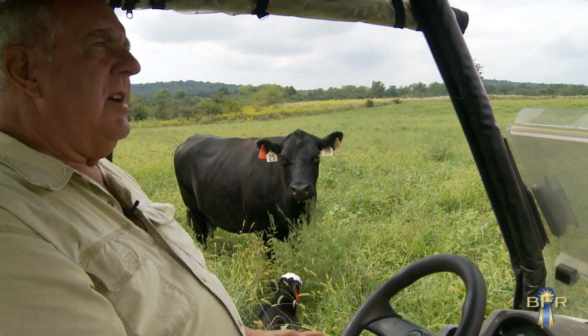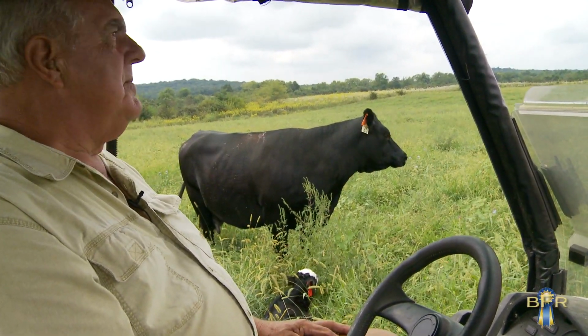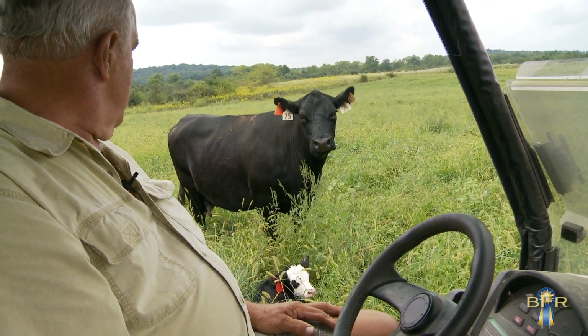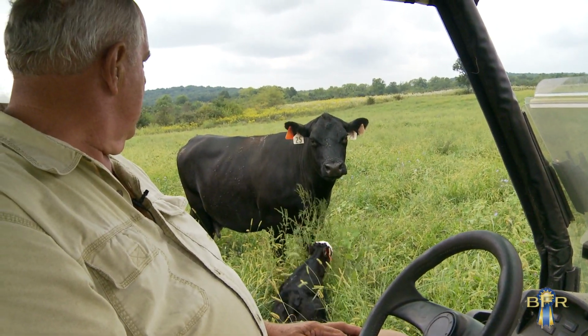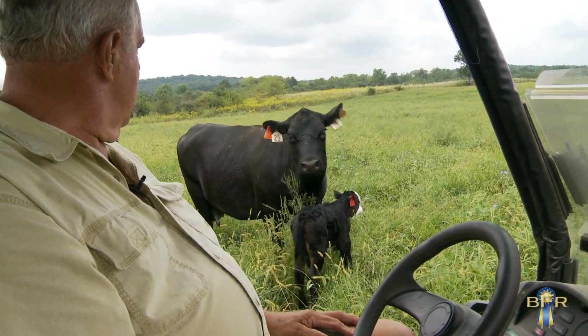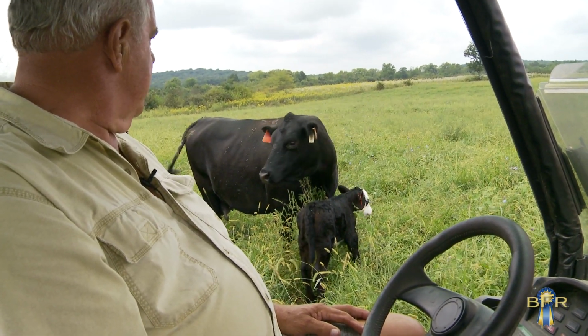You can pretty well tell if the cows are going to chase you off or not. She's pretty gentle, aren't you? You don't mind me being around you, calf. We tagged it yesterday or day before. There we go. You're going to get up and have a little milk? Have a little drink? Go have your little drink.